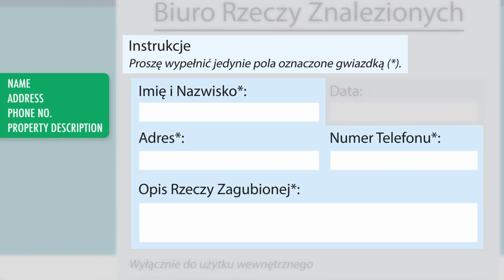The form states that you need to fill out your first name and surname, address, phone number, and a description of your lost property.